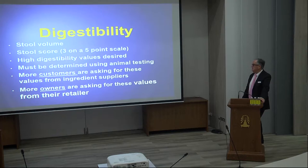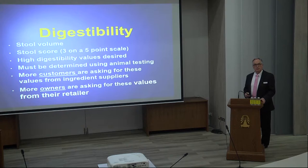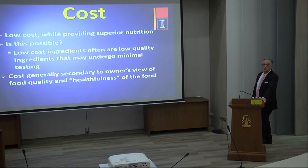More customers are asking for these values from ingredient suppliers, and more owners are asking for these values from their retailer. So digestibility has come to the fore as being important. Whether the pet parent understands exactly what the value is or not remains to be seen, but they are interested in that.